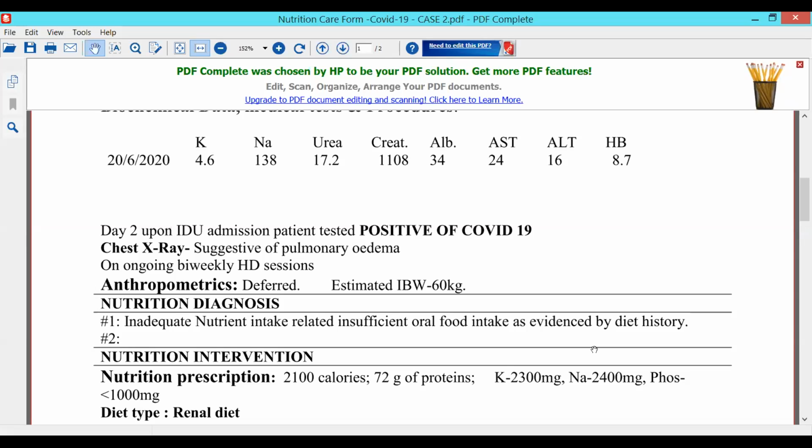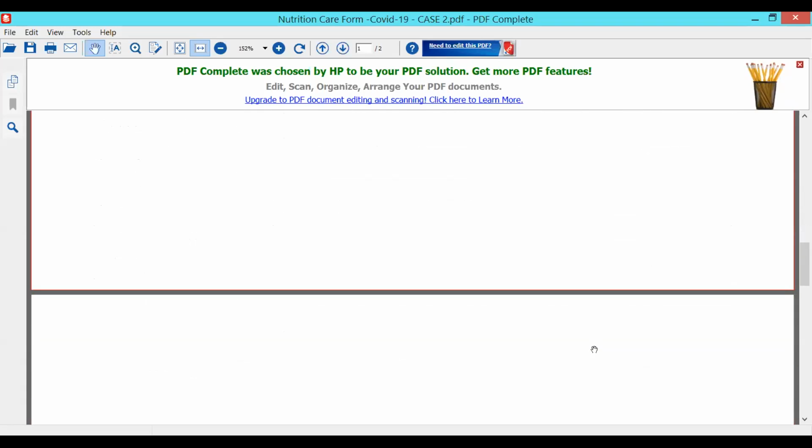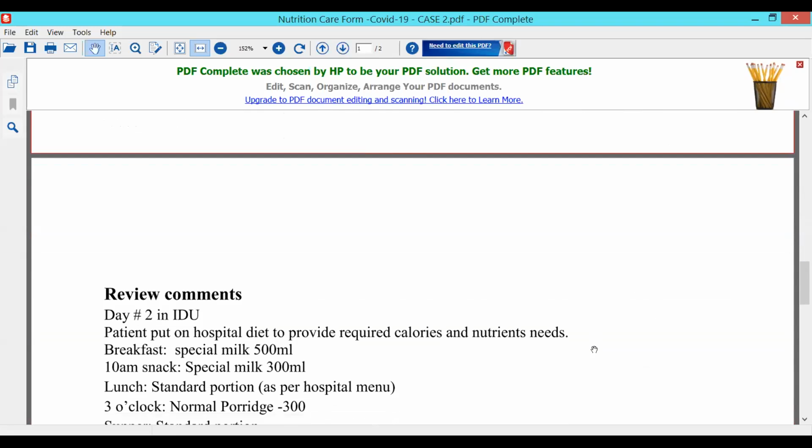Now for this patient, we decided to put her on renal diet, whereby we anticipated to provide at least 2,000 kilocalories, 72 grams of protein, potassium not to exceed 2,300 milligrams, and sodium not more than 2,400. Same to phosphorus, not exceeding 1,000 milligrams. We put this patient on a renal diet. We ordered renal diet from our diet kitchen.